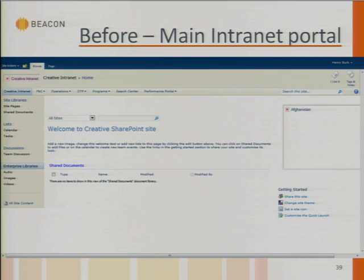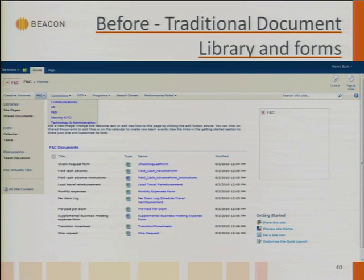All right, so a couple of slides here on what it looked like beforehand and what it looks like now. Recognize the SharePoint, familiar SharePoint look. So they had a main intranet portal, and then they had the traditional document library forms, things organized according to per diems, check request forms, that sort of thing. And you could see they had it organized, as oftentimes organizations do, by functional area. Right? We got programs, we got F&C, and these are all functional areas. So this is oftentimes what happens. We go into and organize it around to match the org chart.